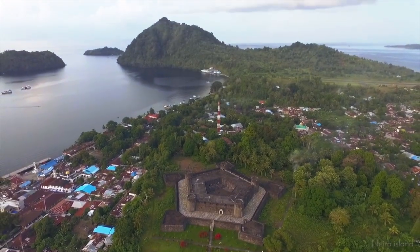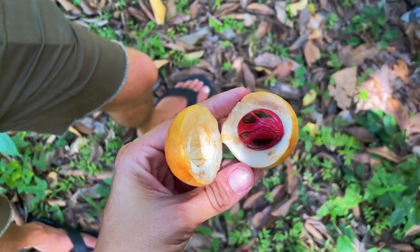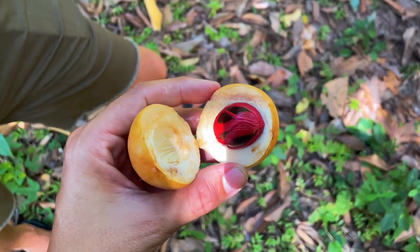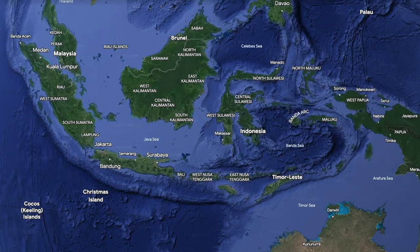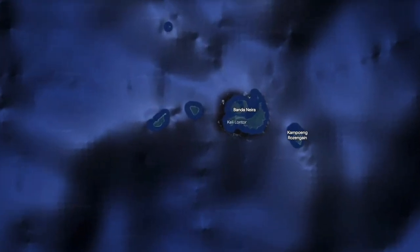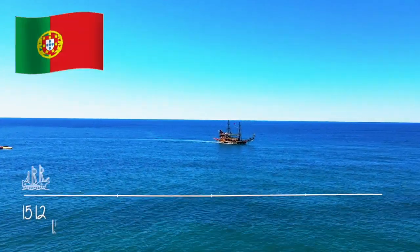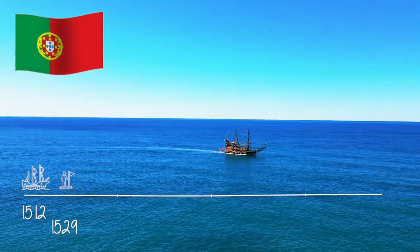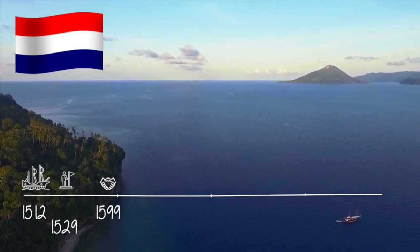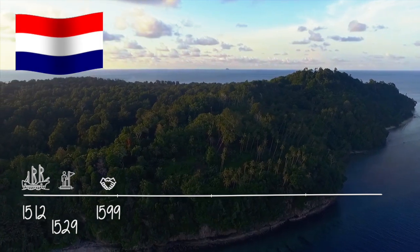Okay, now let's talk about Banda Neira. It is part of the volcanic group of islands of Banda, historically known as the sole source of nutmeg and mace in the world. The traders were very secretive about the location due to the exorbitant selling price of the spices. The Portuguese arrived first to start trading and later failed to establish control. Dutch traders succeeded in forming trading relations and then convinced the Bandanese to grant them monopoly on spice purchases.